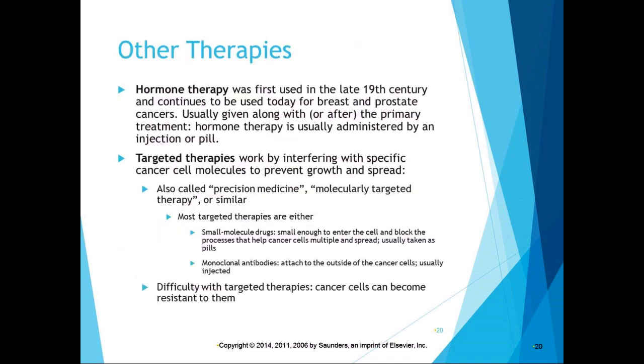So lots of other therapies. Hormone therapy has been used for a really long time. They started using it first in the late 19th century, and it continues to be used today for breast and prostate cancers. It's usually given along with or after the primary treatment, and usually administered by injection or pill. So for those tissues that are particularly sensitive to hormones, hormone therapy is used in conjunction with other treatments.